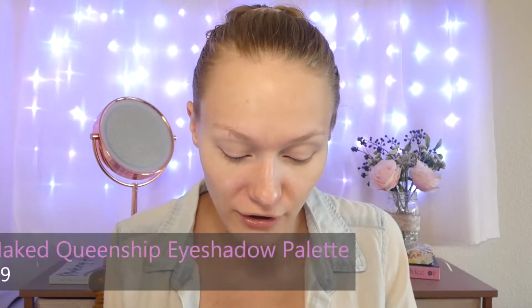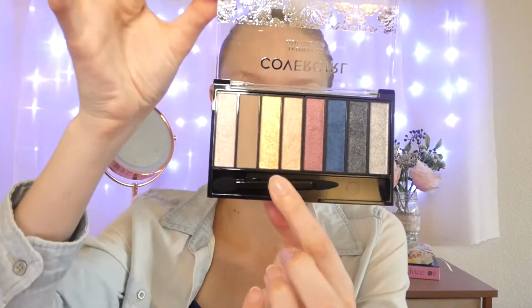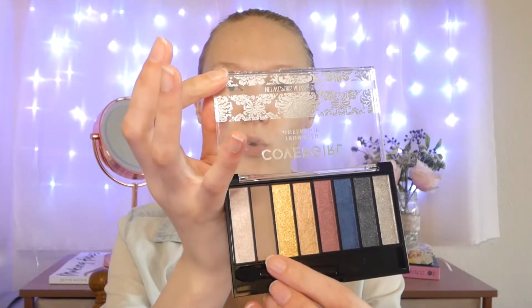So next we will go ahead and hop into the eyeshadow palette. And the one that I got was their CoverGirl TruNaked Queenship. They had a couple different varieties of these types of eyeshadows. This is the one that I decided to get. And just realizing it is almost completely a shimmery metallic eyeshadow palette. There is one matte kind of cool brown right here, but everything else definitely has a shine to it, which typically I do like a little bit more of a combination of mattes and shimmers in my eyeshadows.